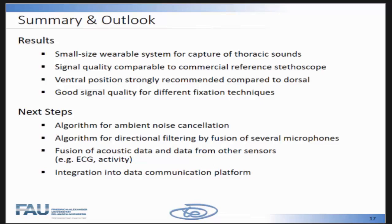Now we come to the next steps. Of course, we will first aim to get more noise cancellation by using the fifth microphone that aims away from the body and reduces the noise from the environment. Then, of course, the directional filtering by fusing the different microphones and trying to focus on one single sound source. And as I said in the introduction, we would like to fuse the data with signals from other sources like ECG and activity, and finally integrate the whole system into the data communication platform that provides the information to the treating personnel.